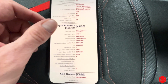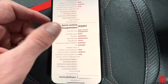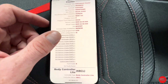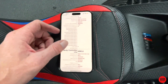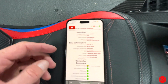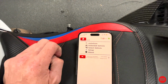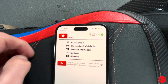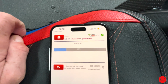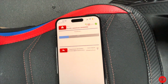A little bit more information: the ABS, the suspension. Again, there doesn't seem to be any other fault codes there. So you have a couple options. You can go look up that error code and do some more specific digging, or you can clear the codes and wipe that out, and then you're basically just gonna hope that it doesn't get worse again.